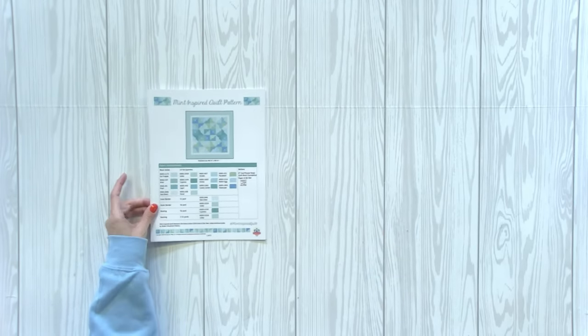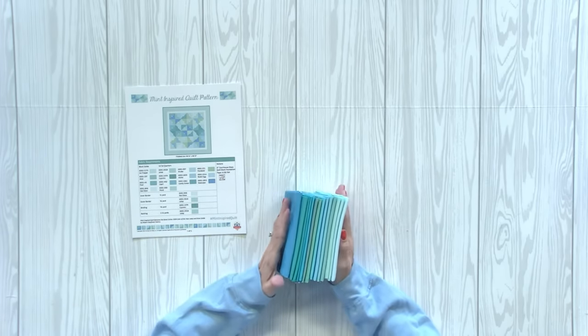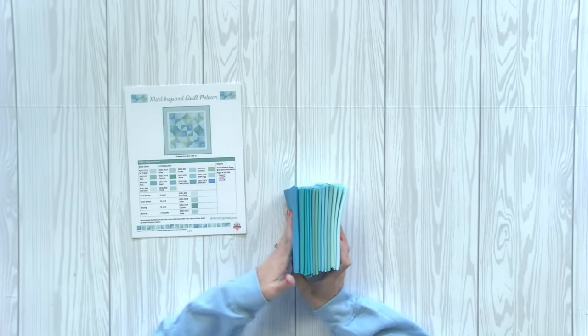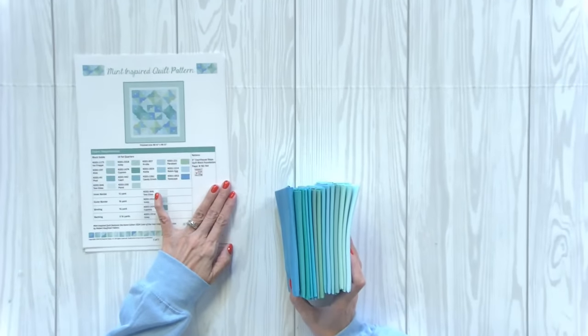Okay, so now I wanted to show you something new, and I don't think I've talked about it yet. This is a completely free pattern at Fat Quarter Shop. Do you think we could zoom in? Okay, perfect.